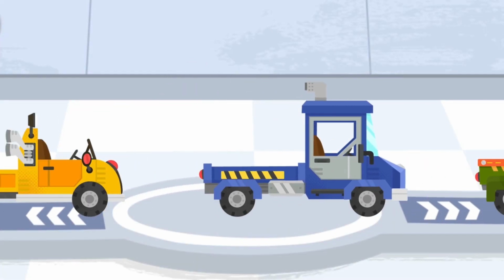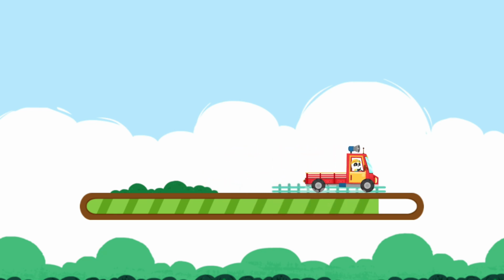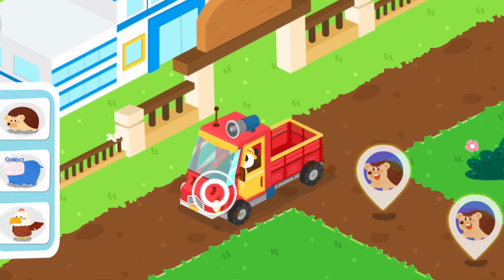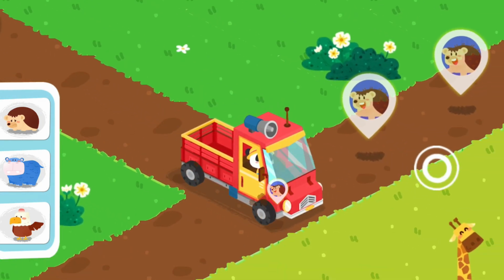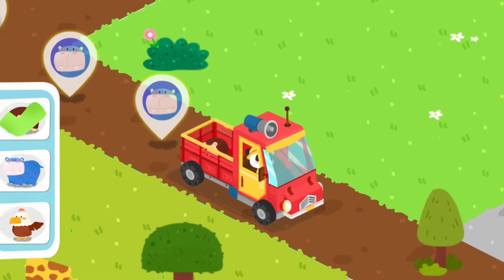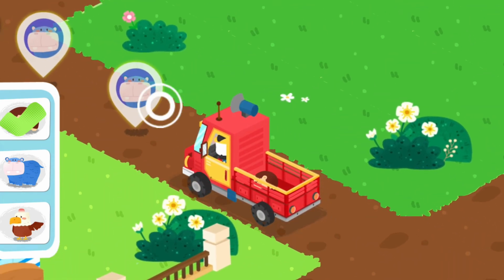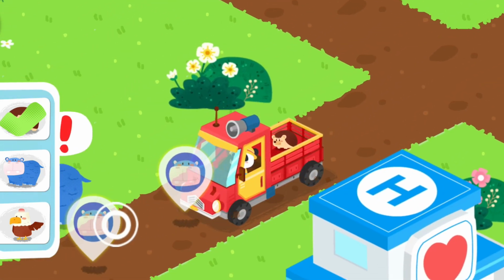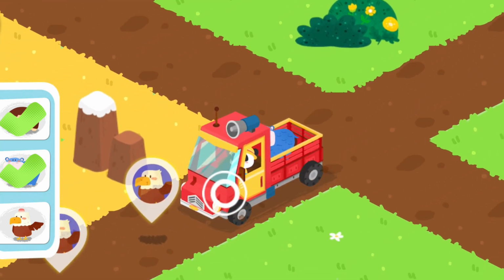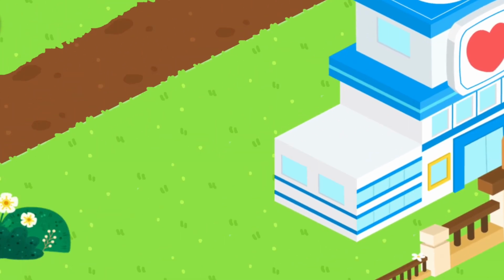Choose a truck and pick up the injured animals. Hoi! Hoi! Follow the animal icons and you will find the injured animals. Drag the animal onto the truck. Take them back to the rescue center for treatments.